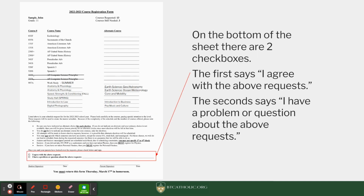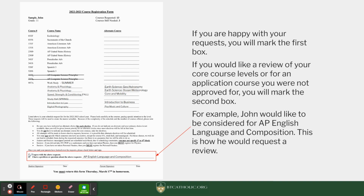On the bottom of your registration sheet, you will see 2 check boxes. You must check one of the 2. The first says, I agree with the above requests. The second says, I have a problem or question about the above requests. If you are happy with your requests, you will mark the first box. If you would like a review of your core levels or for an application course you are not approved for, you will mark the second box.